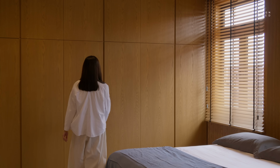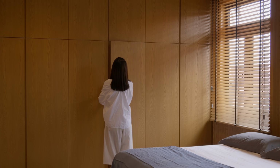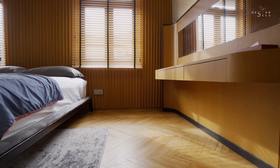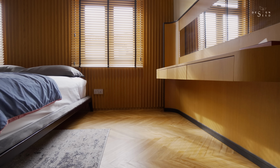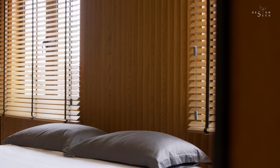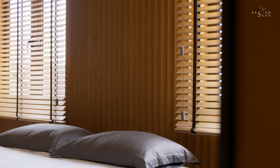So as you move along the whole house, you realize there is a straight timber panel that forms the perimeter of the whole house. So that is one primary element when it comes to the interior architecture design.